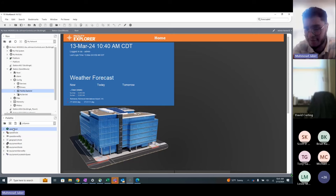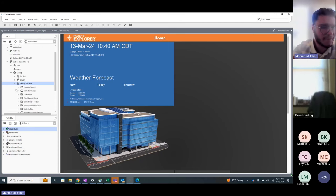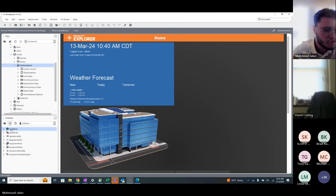And then very simply after creating those relationships, a hierarchy will populate for us, which I'll demo shortly. As you can see, my hierarchy is currently empty. So what I'll do is open up the Facility Explorer, drag a space route onto there, and drag an equipment route onto there.